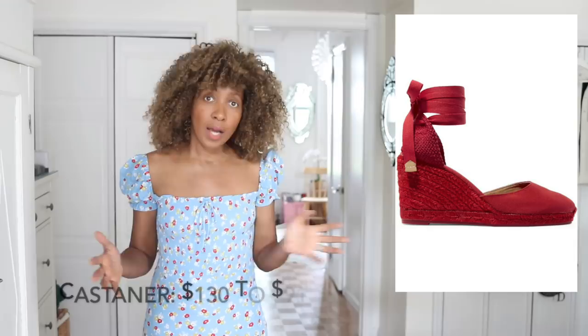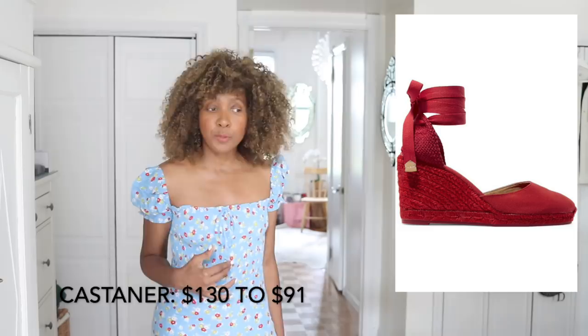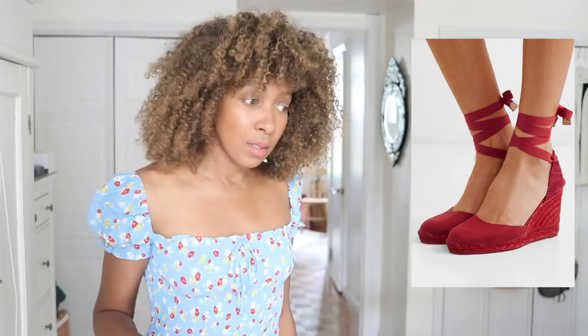I saw these Castaner espadrilles. Now, you lot know I love Castaner espadrilles. I own them in a couple of colors, actually three. But this red, I would wear that red with this dress. Why? Tell me why I would wear that red Castaner with this dress. It's because of the red. Red in here, the poppies. It picks up on the... Oh, that looks so pretty. I love that they're all red.